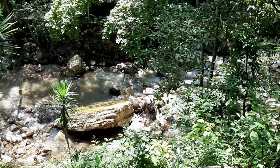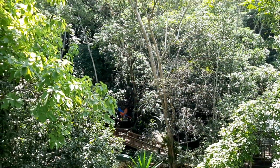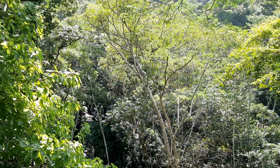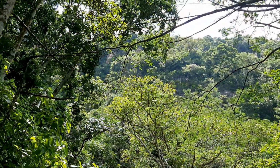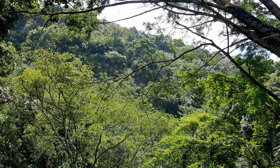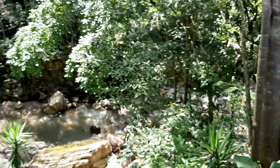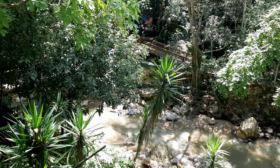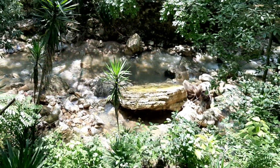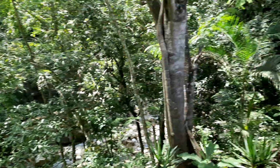So this is Macaw Mountain with this beautiful river running through. It's a park for the rehabilitation of macaws. As you can see, it's beautiful. Look at this landscape. It's like the jungle out of Predator again. Very different than the rainforest in the Amazon, of course. I just find it much more lush, and not so dangerous.